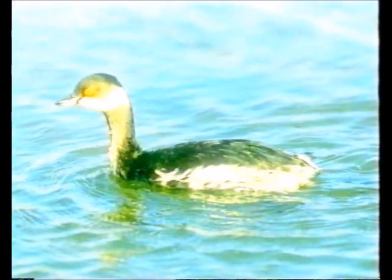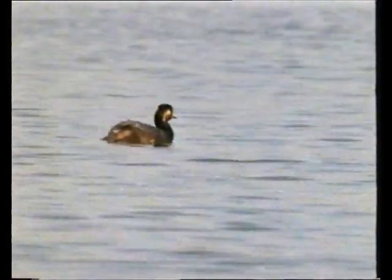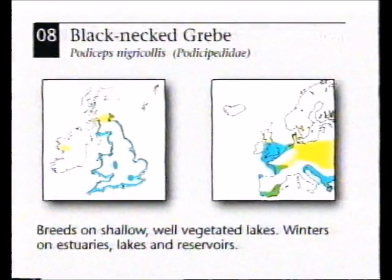In winter, the dark crown extends into a dark smudgy area through the eye, thus spoiling the neat contrast between black and white which a Slavonian would show. The squealing calls are rarely heard. Less than 40 pairs of black-necked grebes breed in Britain, mostly at secret localities in Scotland. However, small numbers usually turn up near the east and south coasts of England during July to November, usually on lakes, reservoirs or marshes.